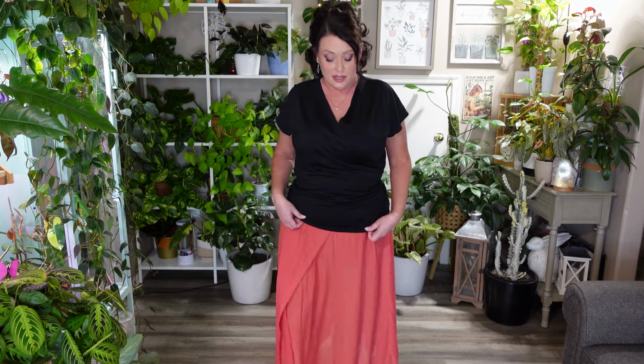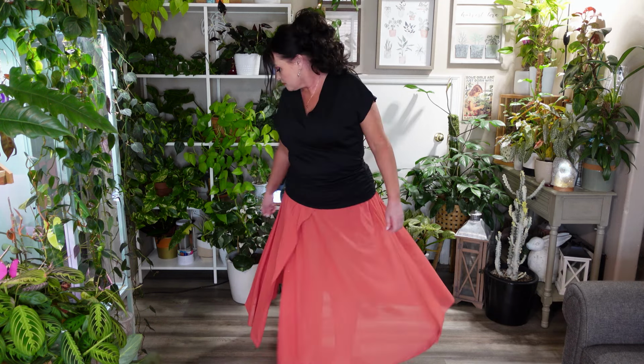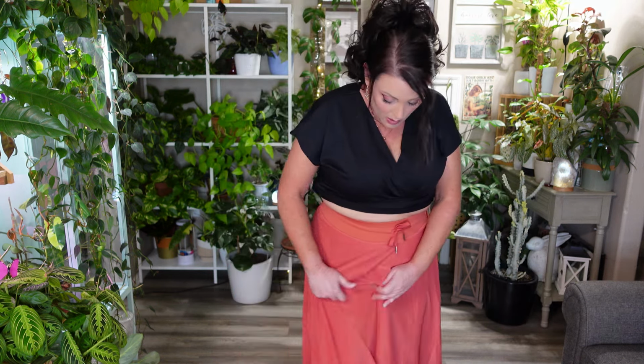All right, you guys, here is the skirt. I just left the black top on with it. I'm not really sure what to wear with this, but I just thought it was very cute, and I do like the color of it. I don't know, it comes up pretty high, but I feel like it kind of cuts in on me here on the side, so I'm not sure if I'm wearing it right.